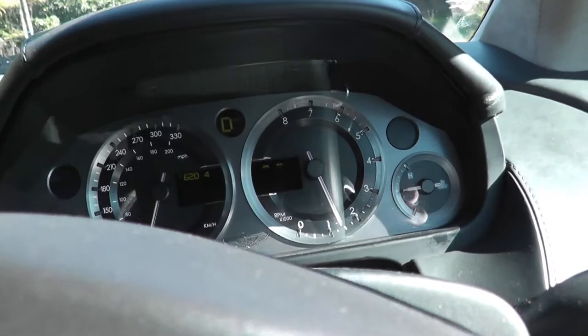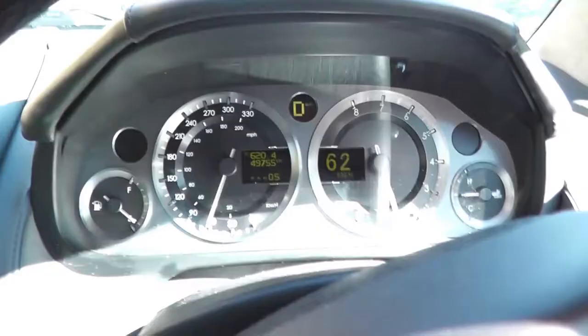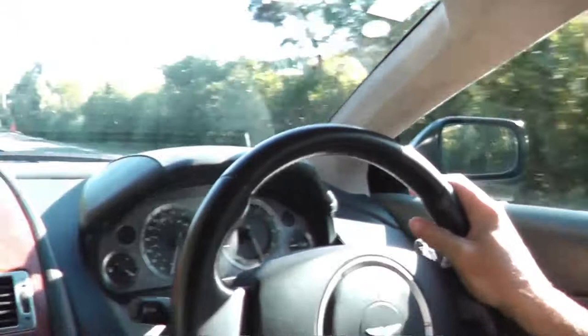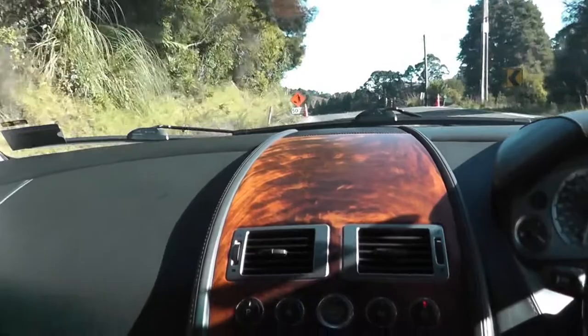But yeah, as you can see, we're not much above idle. Like, really. I'm going up a hill now. We're in fifth, and it's pretty good. I have to say, it's pretty good. Yeah, we've got the, I'm not too sure if that's walnut or whatever it is, dash piece.